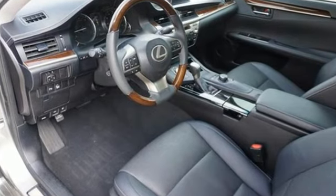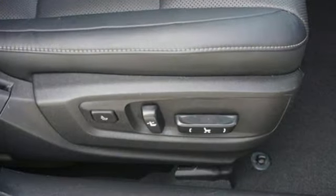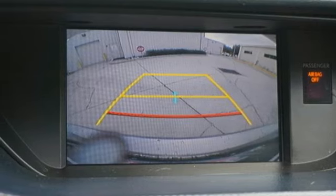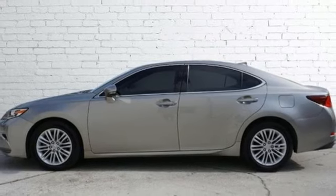The Car Connection reports, thanks to a quicker steering ratio and retuned suspension, the ES models feel slightly sportier from behind the wheel without sacrificing passenger comfort. It's still just as plush and quiet as ever. Lexus, performance in every detail. Experience it for yourself today.